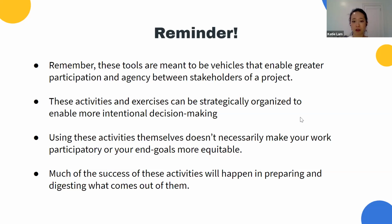And like Eric said before, a lot of the success of these activities really comes out of the preparation that came before them and digesting what comes out of them. That's true for this workshop as well. I would hope that good facilitation, in other words. As highlighted by Jim in chat with the resource link there, you still have to understand the power dynamics of the room, what the decision makers are, and what the cultural contexts are, and make sure you are comfortable, make sure you understand what they're doing, make sure they have your trust as facilitator.